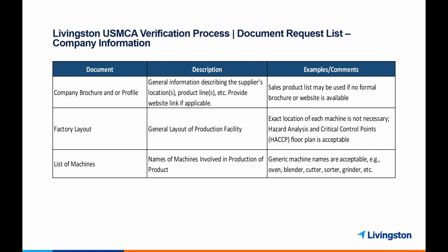The factory layout. Again, I don't need to know an exact location of every single machine. Often the HACCP floor plan is provided to us. Again, it's proving it's actually a production site and not just a packaging site. We talked about packaging not being production.